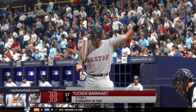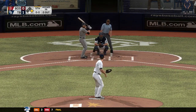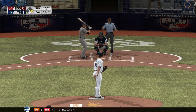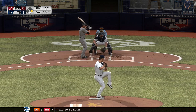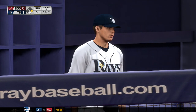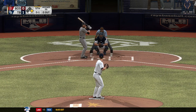Stepping up to the plate, Tucker Barnhart. 0-for-1 for him here in this one. Now a throw over to first, runner back safely. Here comes the first pitch. Looks at a curveball on the outside corner. No runs, 5 hits, and no errors for the Red Sox to this point.